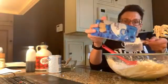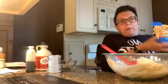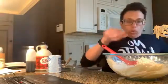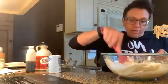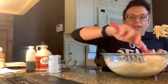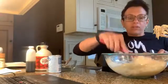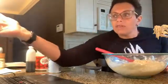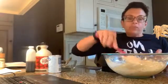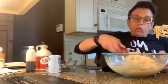We had just over a cup, so we're just going to use that up. I love when that happens, when it's almost the perfect measurement. All right, so I'm going to mix that in. Then we're going to bake these at 375 degrees, for about 12 to 15 minutes in a 375 degree oven. So it's a warm oven.